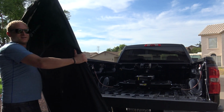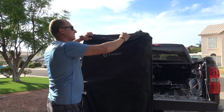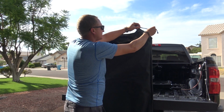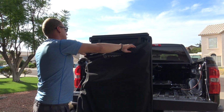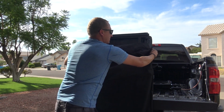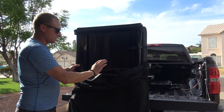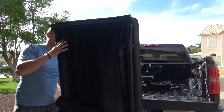Wow, I'm impressed. Comes with a carrying bag. I will actually use this, hopefully, because when it's in the toy hauler, I can just throw it in its bag. That's really neat.